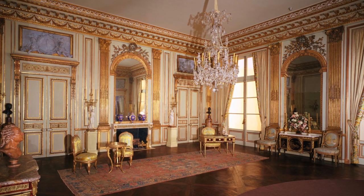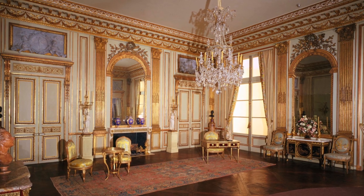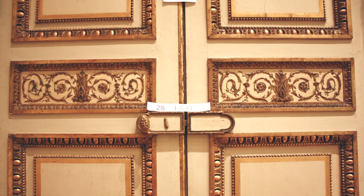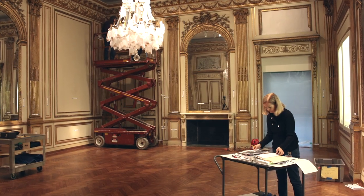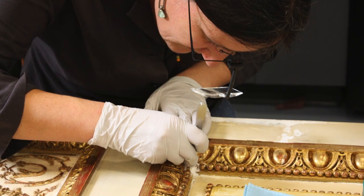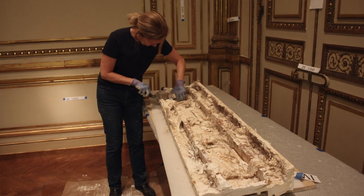Throughout its long history, the salon has been moved no less than 6 times, and it was given to the Legion of Honor in 1959. All these moves have meant that it's been altered greatly. So in the course of the next year, the room will undergo a comprehensive conservation and restoration project.